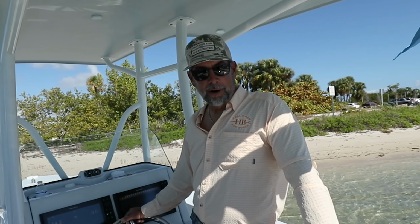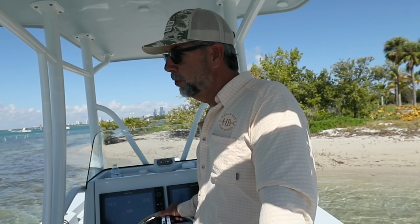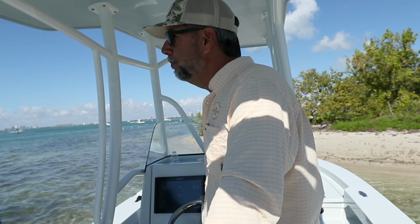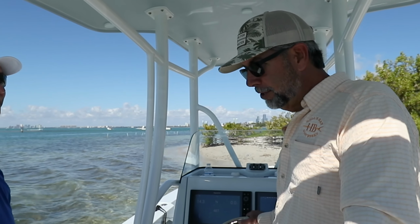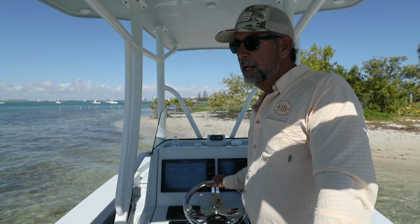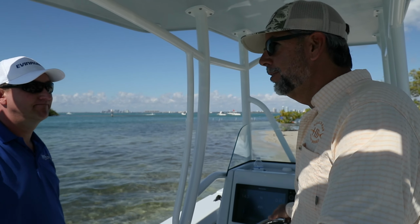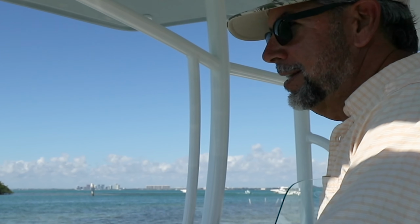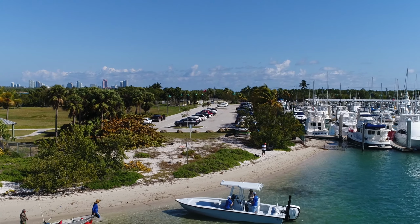The company was started in the 90s, and Flip Pallet, one of the three original owners, was the real name behind it. It was his reputation and his credibility that put Hells Bay Boatworks on the map. A few years later, they decided to sell the brand off to another owner, and that owner struggled. He really struggled. The Peterson family stepped in and bought it from the bank, and they have built the brand all the way back up.